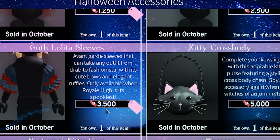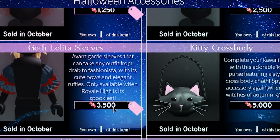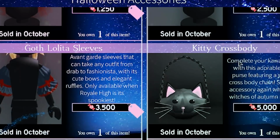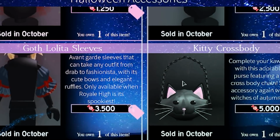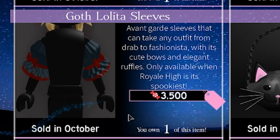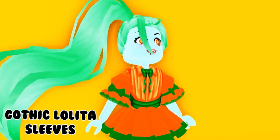So as you can see here in the shop for 3,500 candies, so a little bit more expensive than the witch and vampire ground, a little less expensive than the kitty bag. But these gothic Lolita sleeves can actually kind of give you the effect of having a set without having a set. And look at the effect of this.